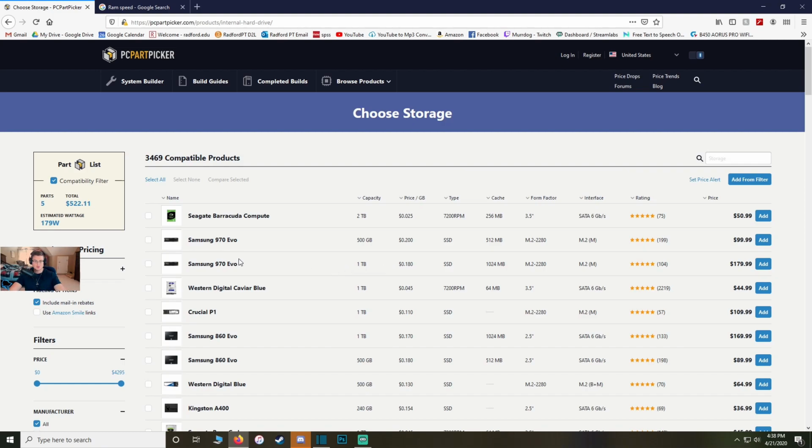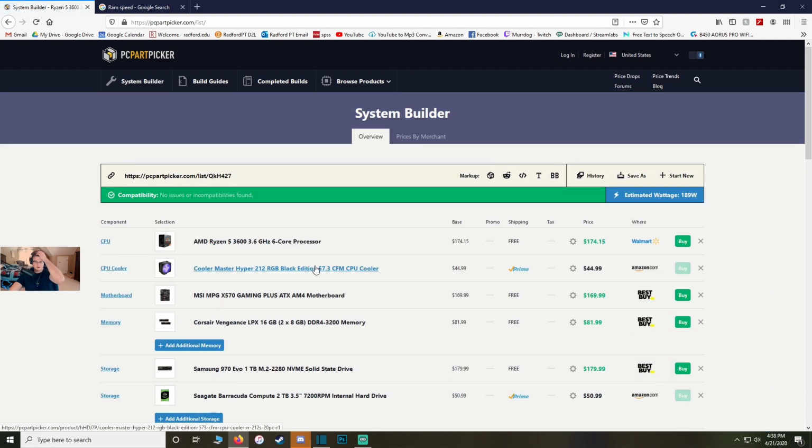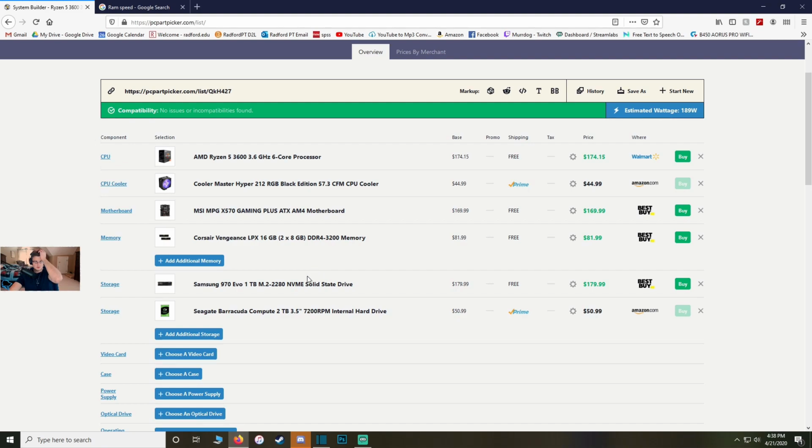We'll go from here, but let's try the Samsung 970 Evo 1 terabyte SSD for $180, and we'll see what our budget is if we need to go down to 500 gigabytes. So that's something we can swap out later if we need to. Samsung 970 Evo 1 terabyte M.2, in addition to the hard drive.